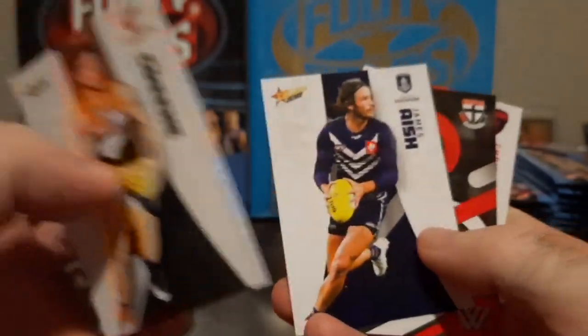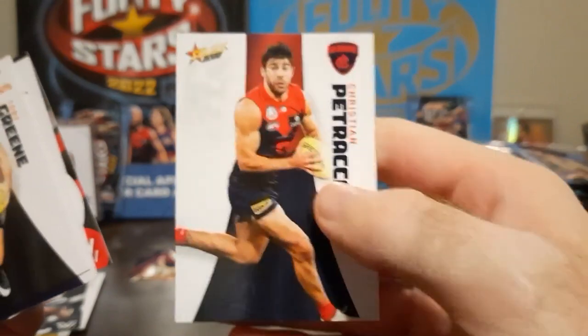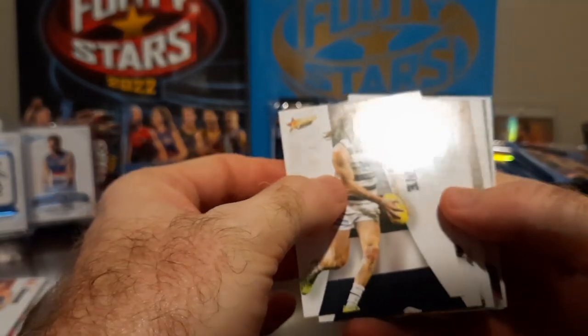Toby Green, James Aish, got Georgia Patricios, and the Norm Smith medalist, Christian Petrarca. What an absolute star. All right, nice card to kick it off. First pack of the year. Let's see what we can do for this box. We'll talk about the inserts as we hit them, but let's just see what cards we hit.